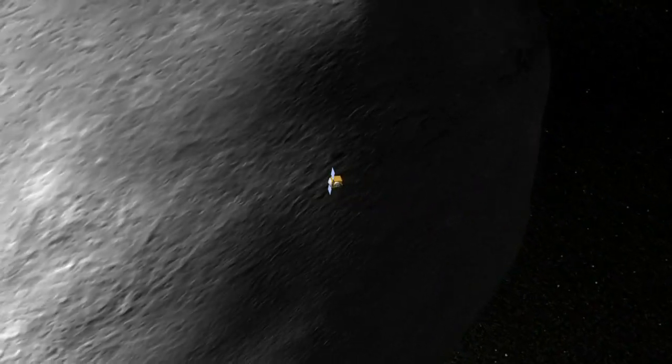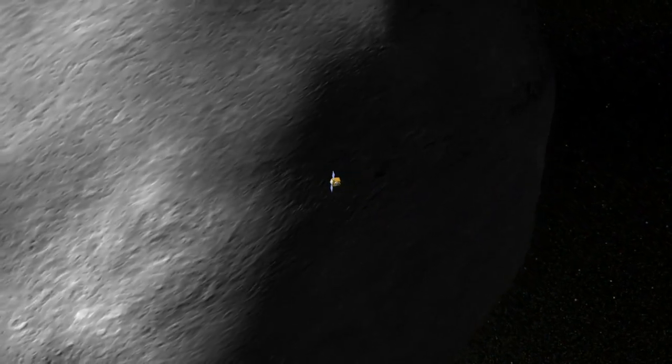We had an estimate of its size, of its spin state, and even its mass. You can imagine all this information is really useful when you are planning proximity spacecraft operations around an asteroid. It gives you a level of safety for the mission, and it also allows you to better plan the scientific observations.